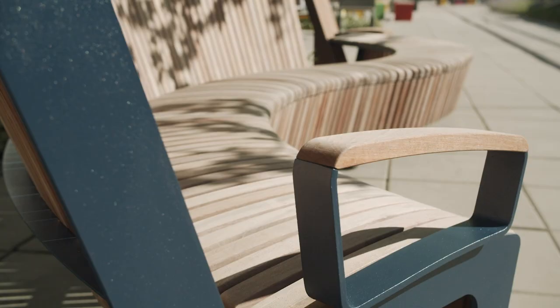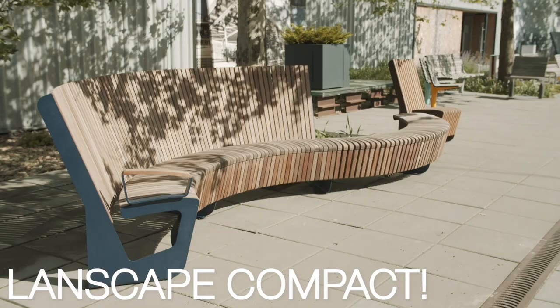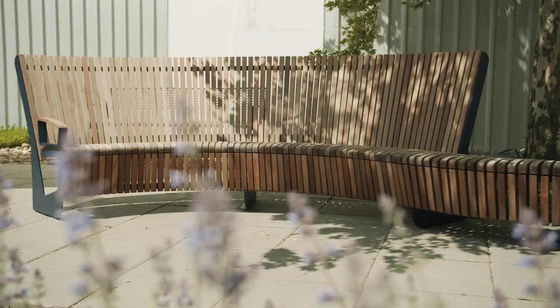Now let's check out a show-stopping piece. Landscape Compact is a signature bench by mmcité, featuring this oversized backrest that can be straight or curved. The bench itself can also be fully customizable. So if you have a custom radius in mind, let us know. Speaking of modular benches, let's take a look at the Pixel collection.